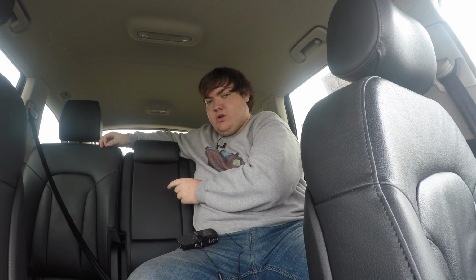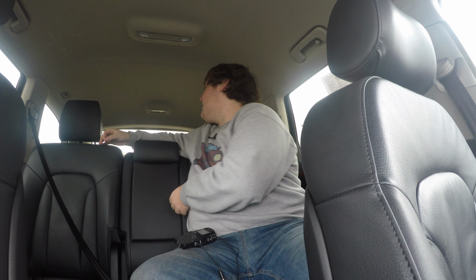I'm pretty sure there's a center console. For some reason, it does not want to come out, and this is not my car, so I don't want to pry on it. But just take my word for it. There's a center console. There is also a 3rd row of seats.